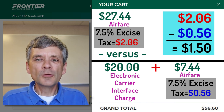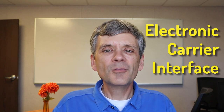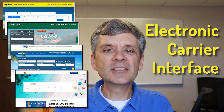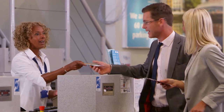In order for this little loophole to be legal, this carrier interface charge has to technically be an optional fee. What's the fee for? It's the fee for buying your ticket with an electronic carrier interface, which is just a fancy way of saying the internet. So the fee is for buying a ticket online, and this means you can avoid it by buying the same exact ticket in person at the airport ticket counter.